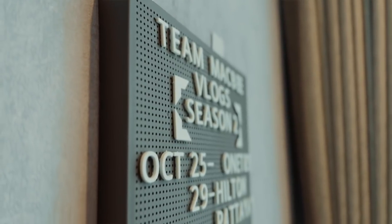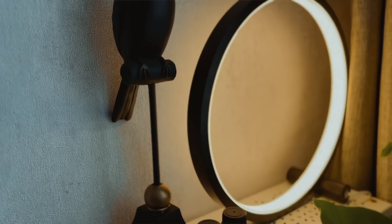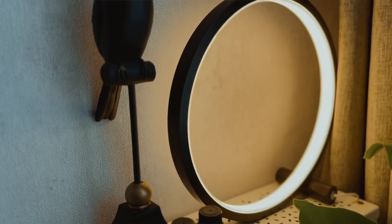This is a pin board where I usually put all the schedules of the episodes that I'm editing for our vlog. It's just nice to see what's next and what you have finished. And of course that lamp, I bought that from Lazada as well.